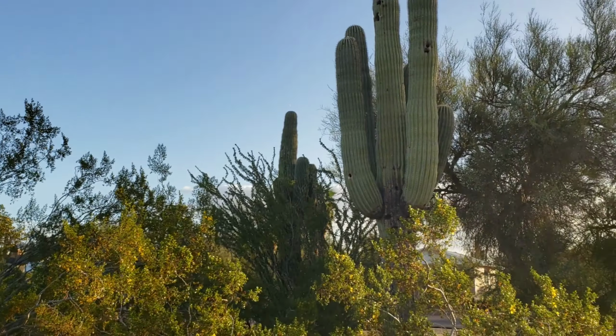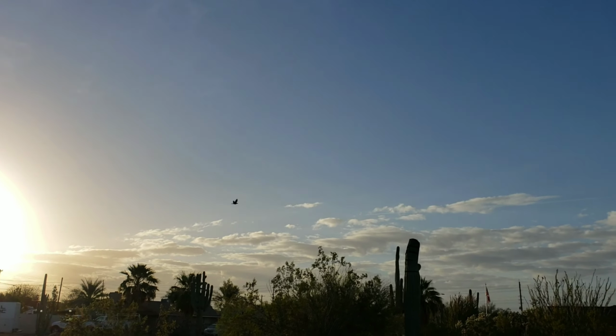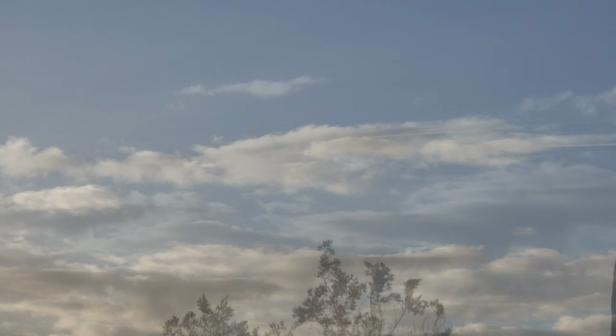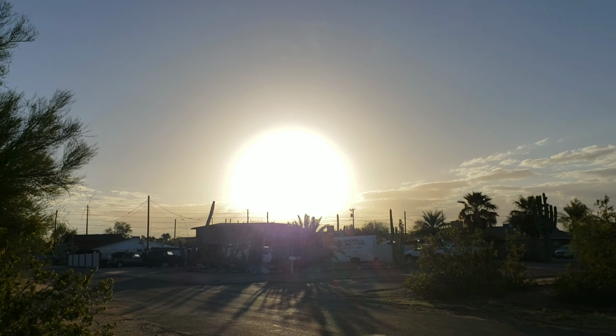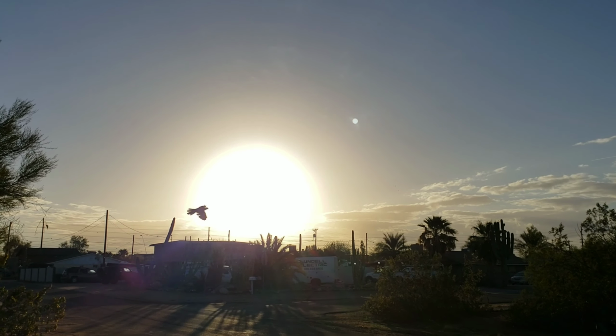It begins. December 1st. There you are, heading to hide that sun. Good morning. It's Carver 1-3. Take a look at that sun. Does that look normal? And it gets bigger and bigger.